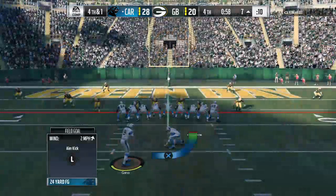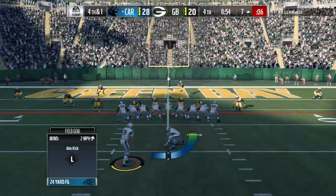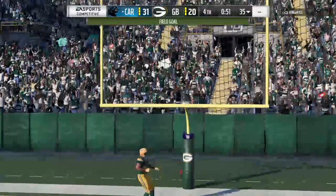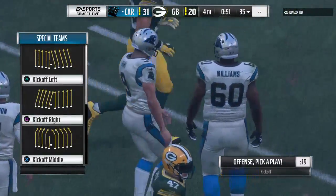So on 4th down, out trots the kicker in a big spot here. This to make it a 2-score game. And Gano's kick is right through. And that will extend their lead even further.